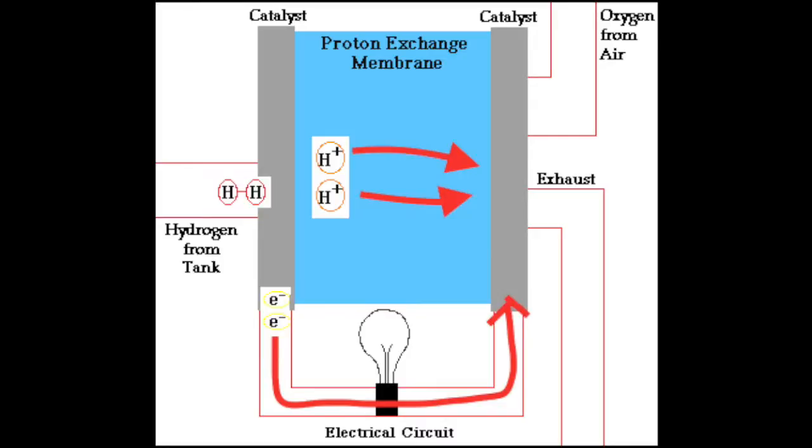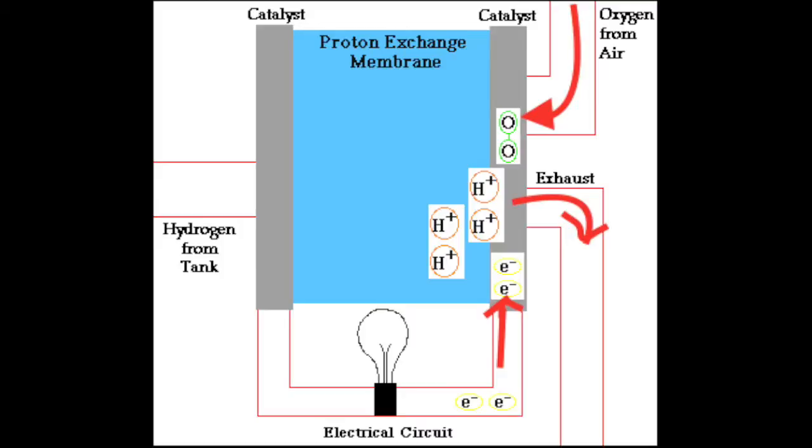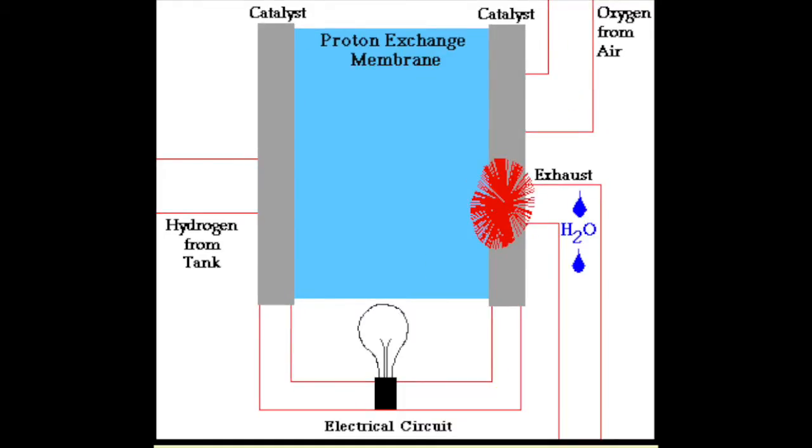One of the most important parts of this entire setup is the electrolyte used in the proton exchange membrane. If this electrolyte allowed negatively charged electrons to pass through, you would have no electricity because the electrons wouldn't flow through the wiring producing work. The hydrogen ions and the electrons are combined with oxygen at a separate catalyst point to produce an exhaust, water.